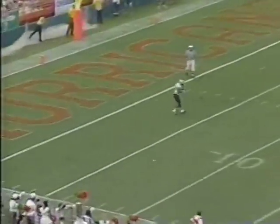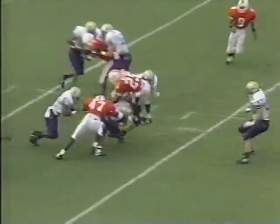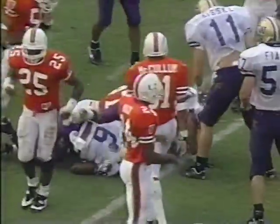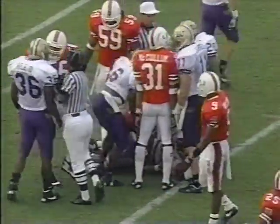Those kind you like to return if you can feel it. It gets there quickly. Kaufman batted it down, picked it up at the 4. Kaufman is stopped short of the 15 by Antonio Coley. And there's a penalty flag down.